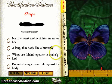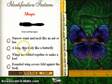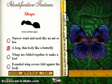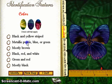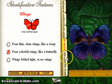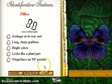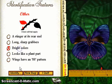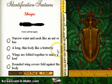There we go. Still doing more? Really? Can I go back? Do I keep going? Let's keep doing some more. I don't know if there's a certain number of these I have to do and then it's over. Let's see. It's metallic, purple, blue, or green. That's true. It's got butterfly wings. It's got butterfly antennae. Bright colors. Blue hinges. Yeah.